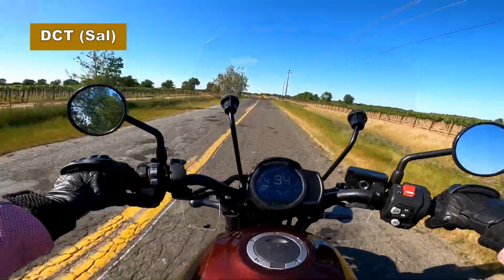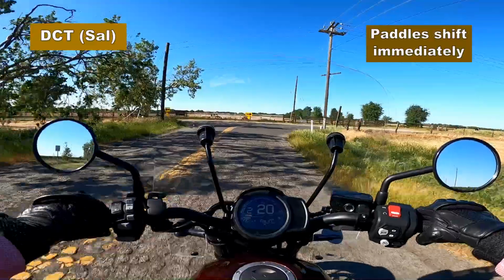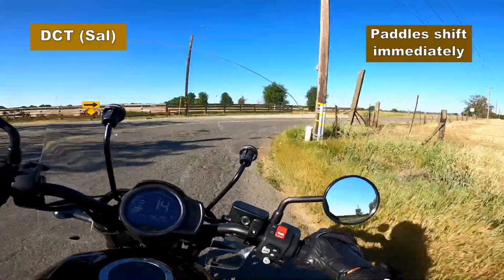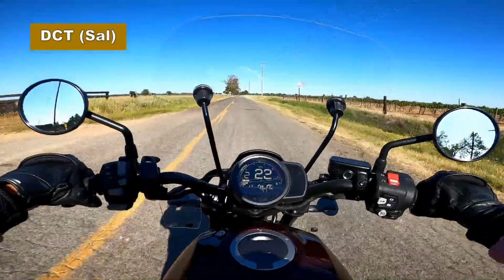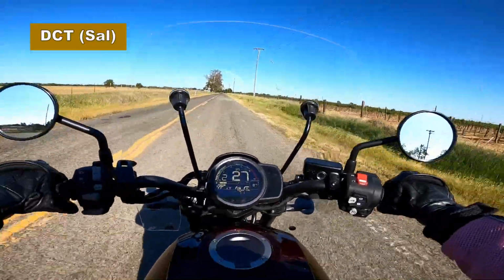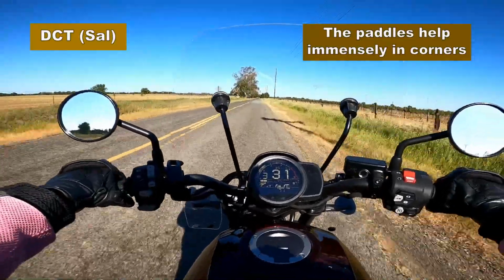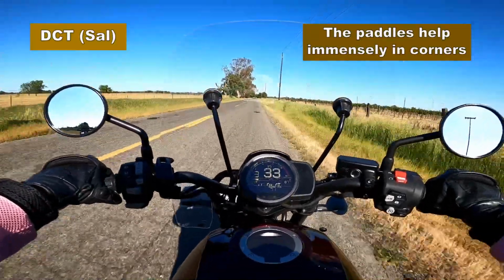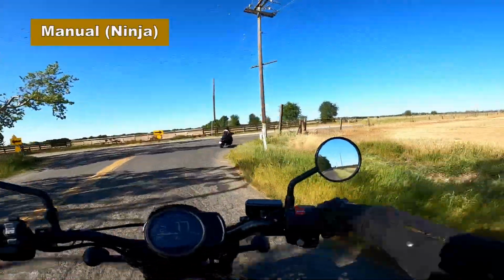Now I'm going to use the paddles. And oh God, it clunks. So if I use the paddles, it'll be in the right gear. It's a matter of, do you want to use the paddles? Did a really good job there. Okay.